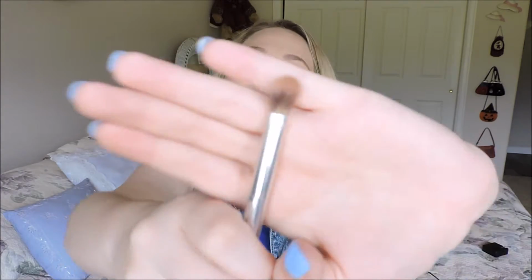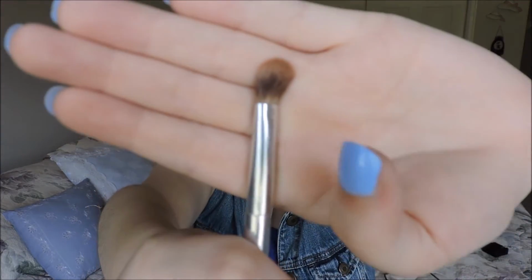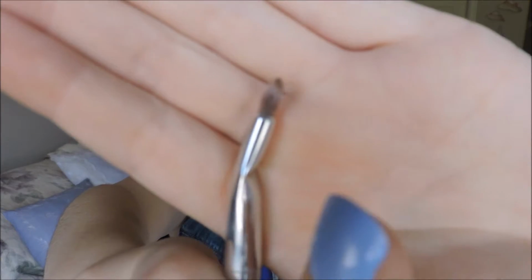We have the Precision Crease brush, which is a nice tapered crease brush. Next up, we have the Flawless All Over Shadow brush, which is a nice little fluffy brush that you can do literally anything with. I kid you not, you can do anything. And last for brushes, I brought my Bent Liner brush, which I use to apply gel eyeliner or eyeshadow as eyeliner. It's a good brush.